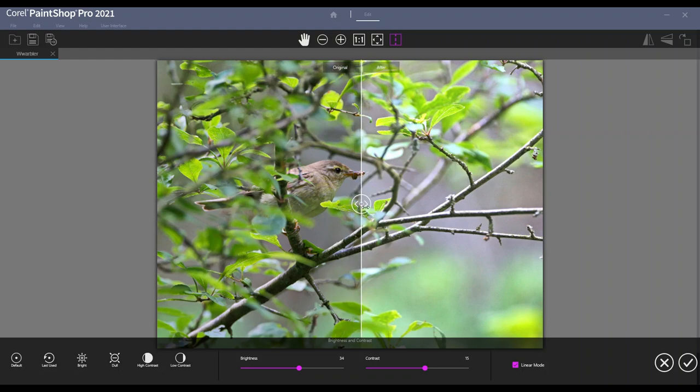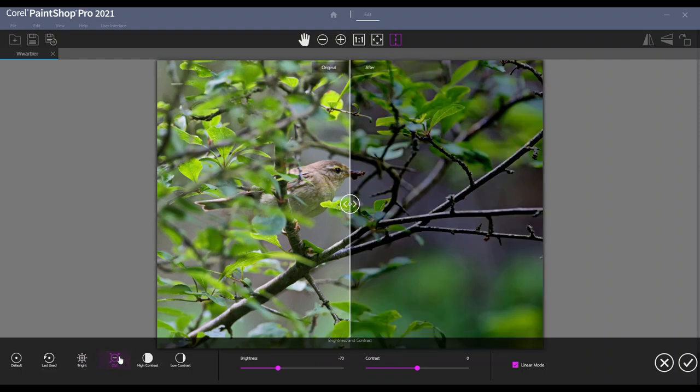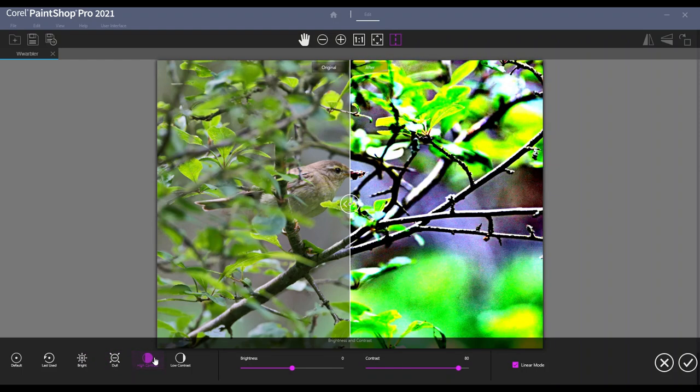And then this in the middle slides, so you can see more of the full image of the original and then go across to the after effects. They're very simple sliding tools, which you can drag like so, bring down the brightness, bring it back up again. It does also have automatic settings. So for brights, that will bring it way up, dulling, and then similar high contrast, and also a low contrast.